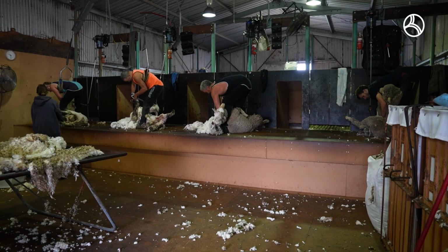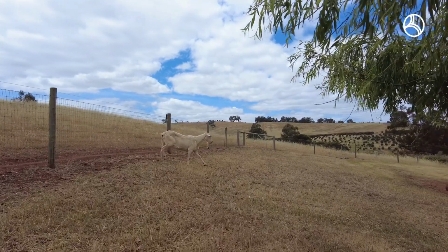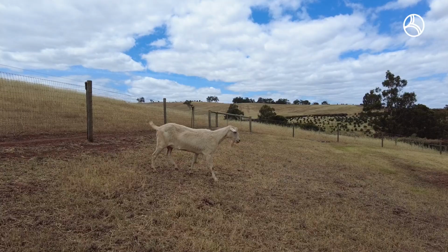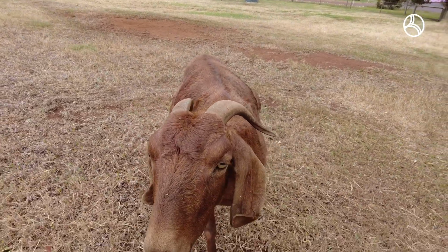The last of our sheep were shorn, and we welcomed some more animals onto the farm. Firstly, our neighbours gave us their two goats, so we've been introducing them to the alpacas. Jenny is the white one, and Tabitha is the brown one. They're super friendly and love being fed.